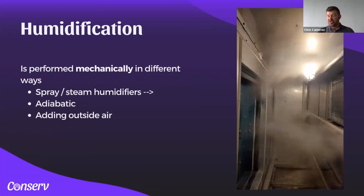We can either do it through a spray system, which is a system where they will pump water through these little jets into the air. Or in this case, where they steam the air, they're actually heating water to, I believe, 210 degrees, and then pushing the steam down into the pipes. So you don't really want to go anywhere near the system because you could get burned easily in that type of scenario.